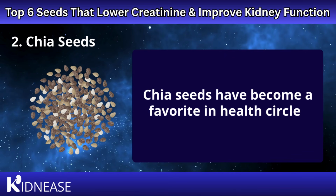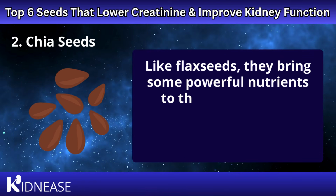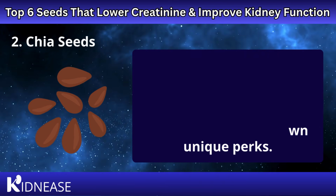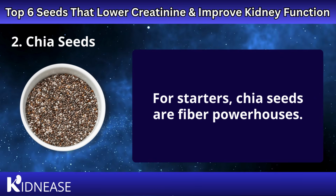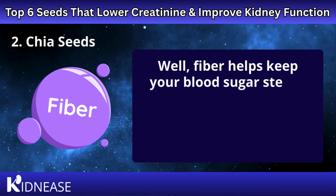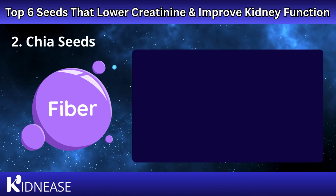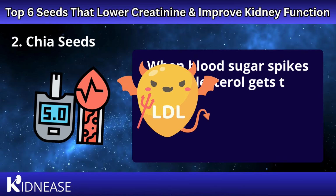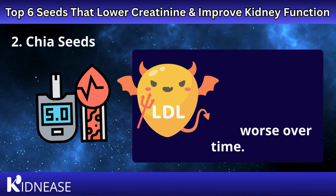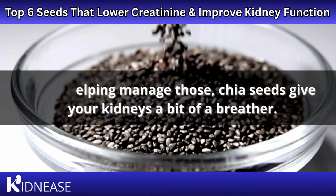Chia seeds have become a favorite in health circles for good reason. Like flax seeds, they bring some powerful nutrients to the table that can support your kidneys. But they also have their own unique perks. For starters, chia seeds are fiber powerhouses. Why does that matter? Well, fiber helps keep your blood sugar steady and your cholesterol in check, both super important for kidney health. When blood sugar spikes or cholesterol gets too high, it puts extra pressure on your kidneys, making things worse over time. So by helping manage those, chia seeds give your kidneys a bit of a breather.